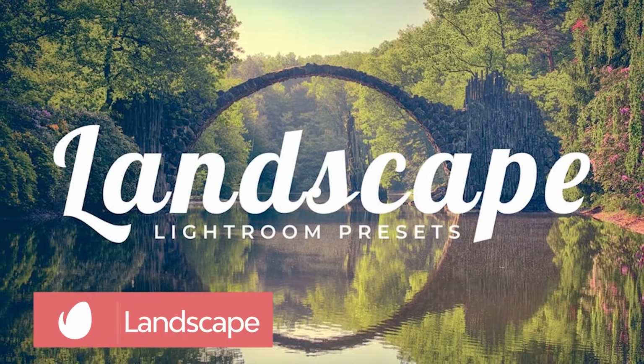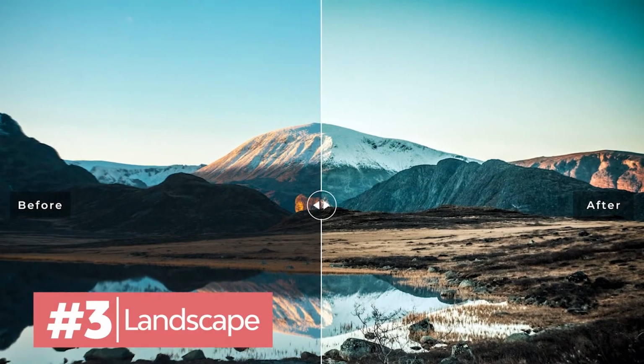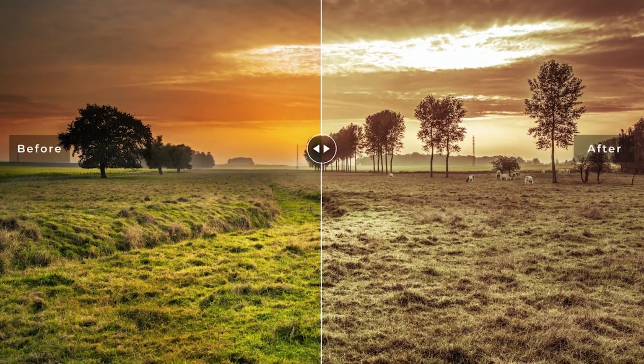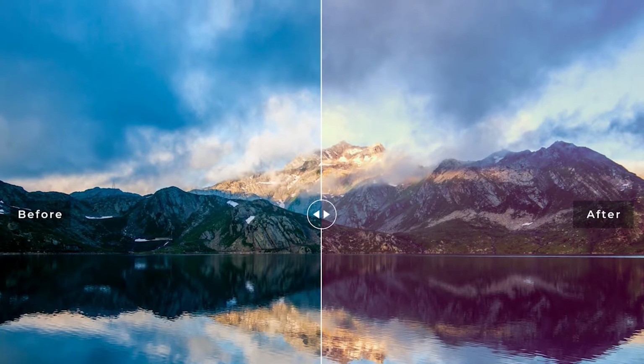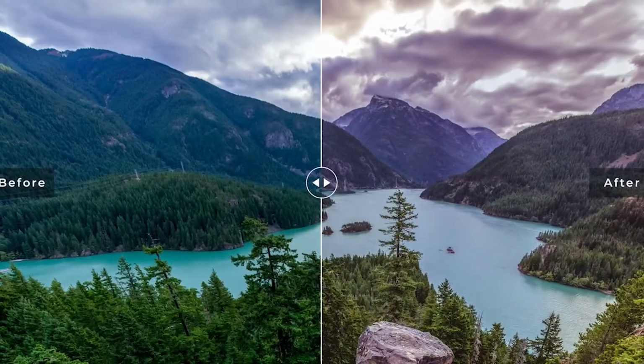Let's move on to some landscape photography now. If you want your travel photos to shine, you can't go wrong with this set of 100 Lightroom landscape presets. The presets are easy to use, just one click and it's done. Like the other presets featured here, this one uses a completely non-destructive workflow, so you can easily go back to your original image anytime you want.